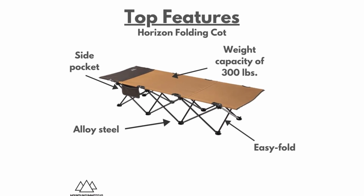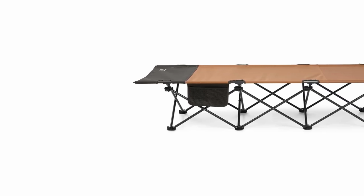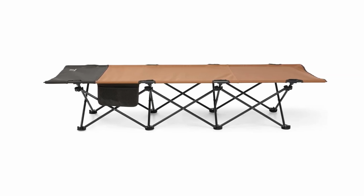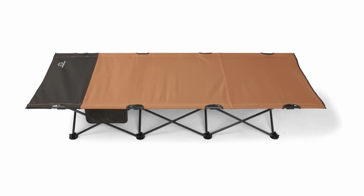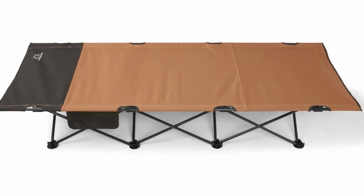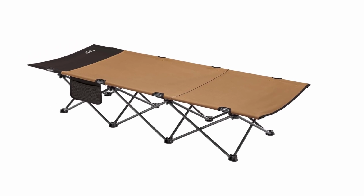Perfect for on-the-go adventures, its easy fold steel frame, side pocket for storage, and carrying bag make it great for traveling, with the 600 denier polyester fabric ensuring comfort, strength, and durability to hold up to 300 pounds. This versatile camping cot fits in most camping tents, but can also double as a comfortable guest bed when you need extra sleeping spots at home. The Horizon Cot by Mountain Summit Gear is your gateway to unforgettable camping experiences, combining convenience, durability, and luxurious relaxation in one ingenious design.